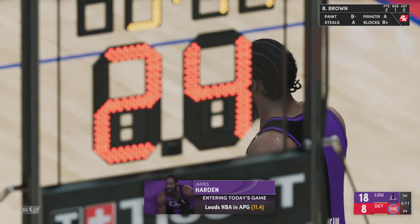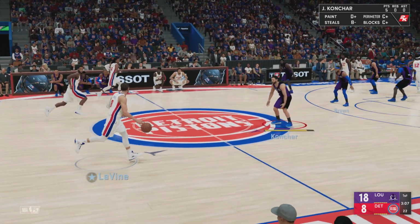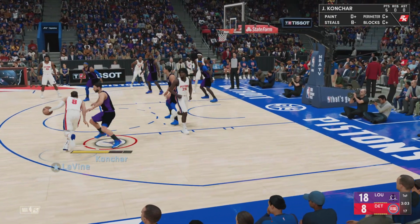They're not wasting any time putting their stamp on this game. What a start. And they've been doing it largely at the offensive end. If the defense does not adjust, this could be a blowout.